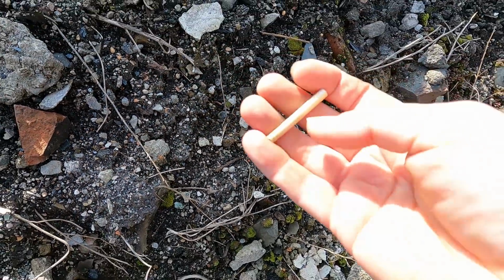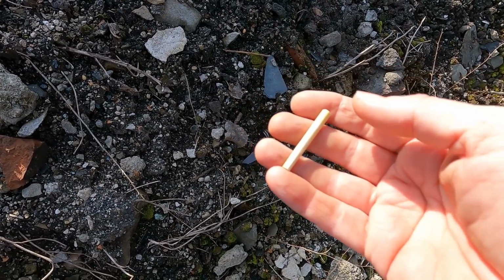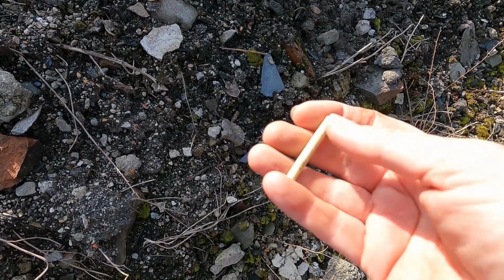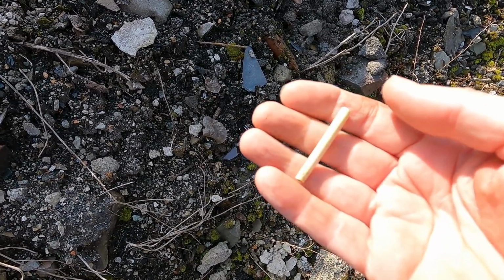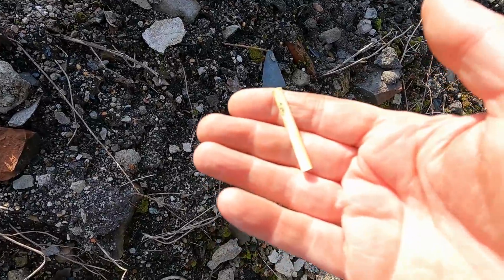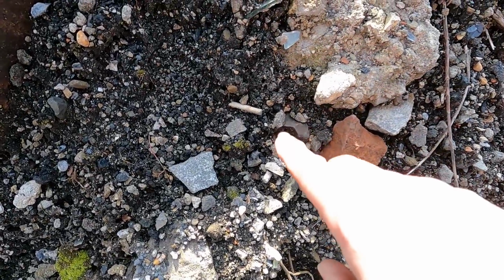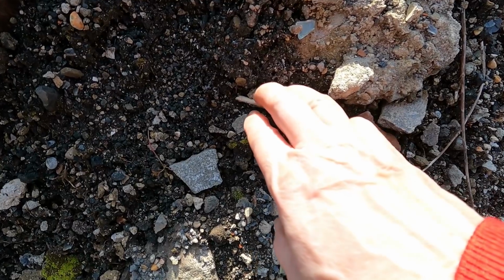Oh, it's a tiny, tiny piece of pipe stem. Look how thin that is. Oh, well, I'm really pleased. I didn't know we were going to find any pipe stem today. It was looking a bit grim on the pipe stem front, but we got one. So even if that's the only one we see, I'm happy. Oh, is this another one? Ah, let's play, is this twig or pipe stem?